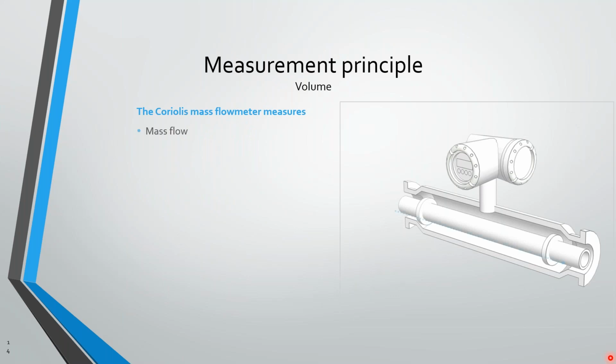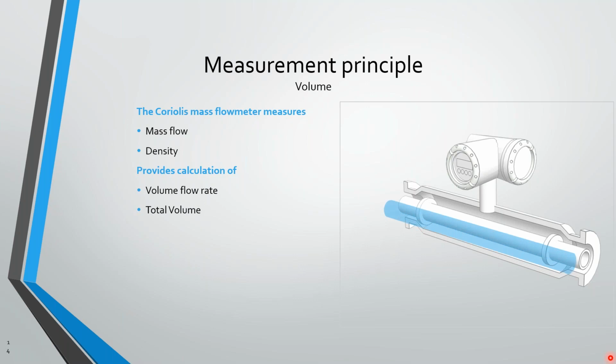So having seen that the Coriolis mass flow meter can measure both mass and density, the Coriolis mass flow meter can also be used to provide a calculation of volume flow rate and total volume. We have the information there. All we need to do is some math inside the electronics, and we're able to provide that measurement as well. So if someone wants to use a Coriolis mass flow meter, but they really want a volumetric flow rate, you can do that because the information's already there.